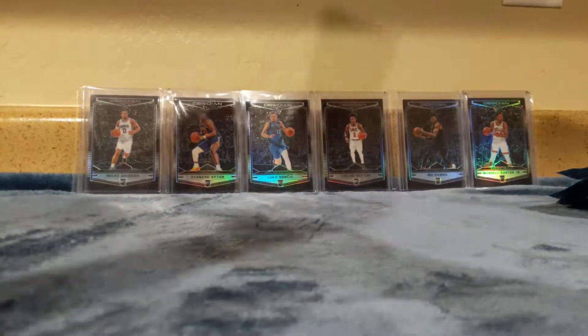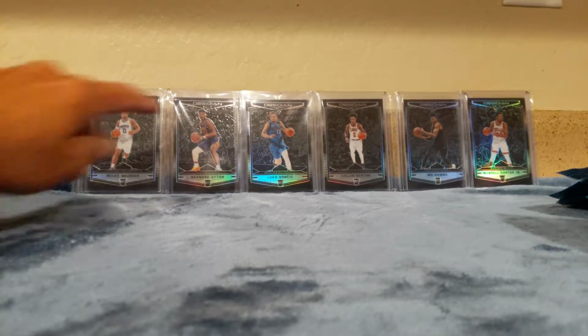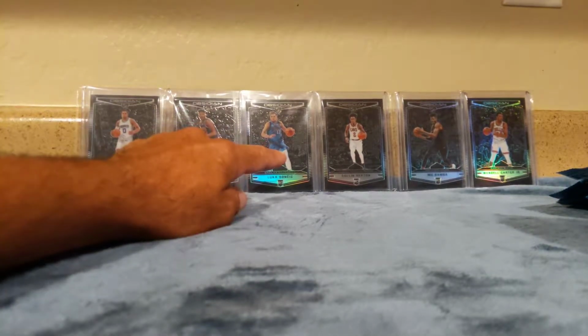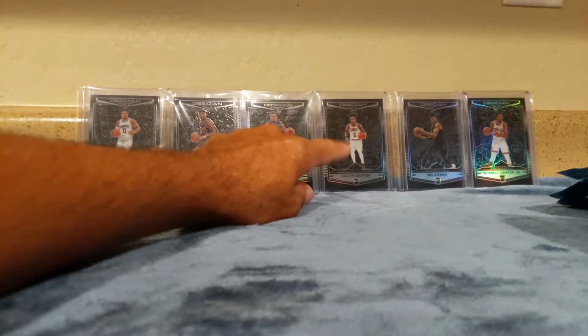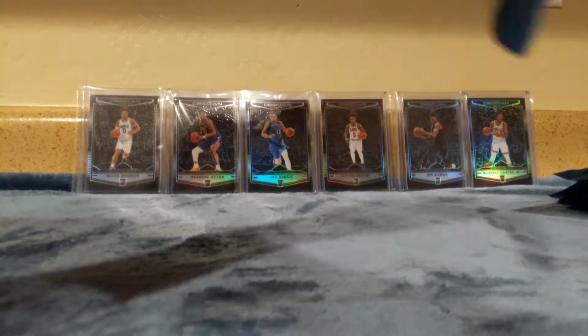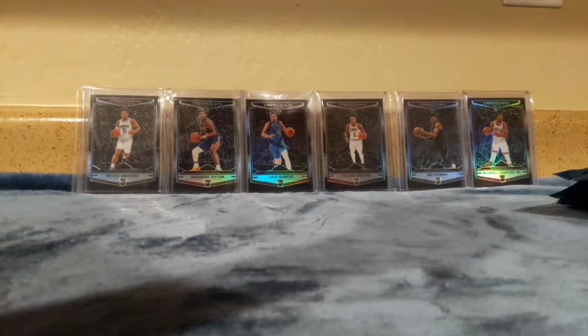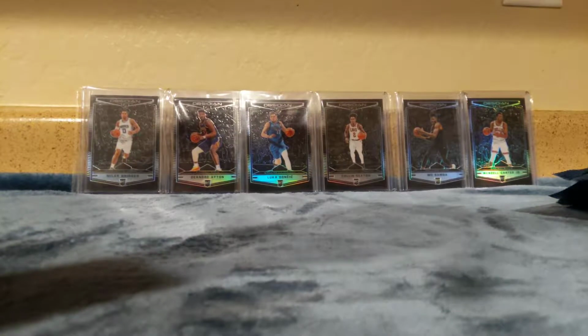Back here, we got some Obsidian love tonight. We got the Miles Bridges, DeAndre Ayton, Luka Doncic, Collin Sexton, Mo Bamba, and Wendell Carter Jr. So figured I would throw those up there, maybe get some mojo to get some more. So, here's to a good rip.